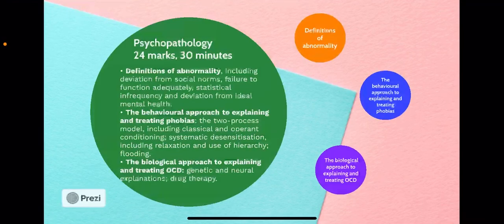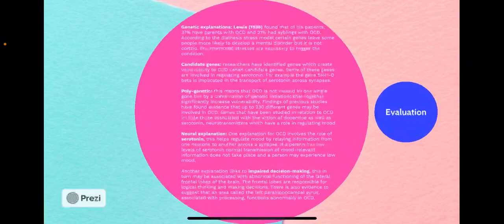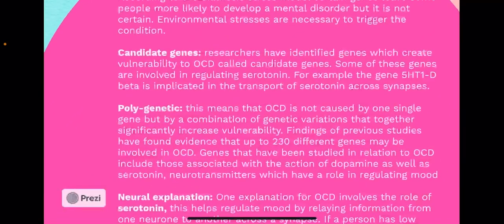For the final part, we're going to look at the biological approach to explaining and treating OCD. We need to be aware of genetic and neural explanations as well as drug therapy. So the biological approach to explaining OCD involves genetic and neural explanations.